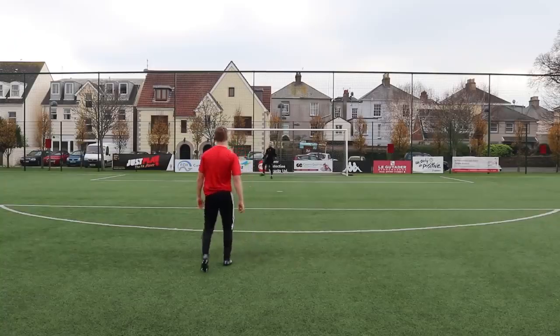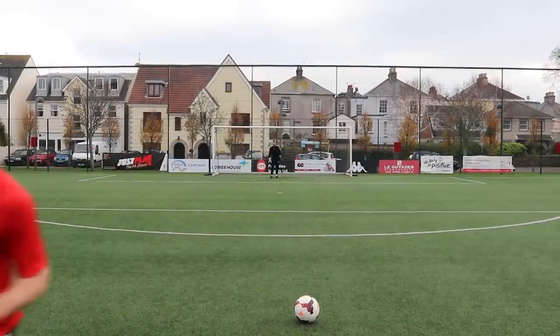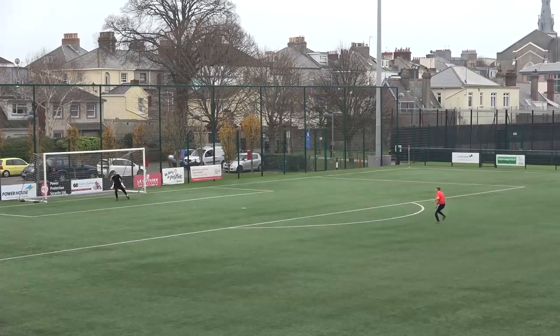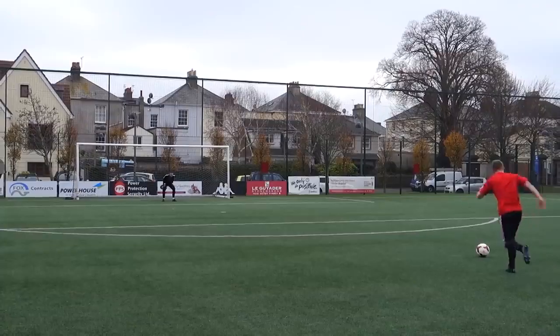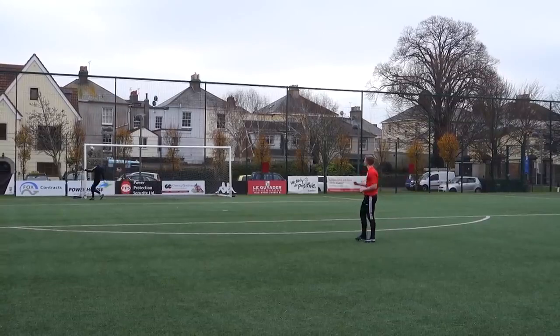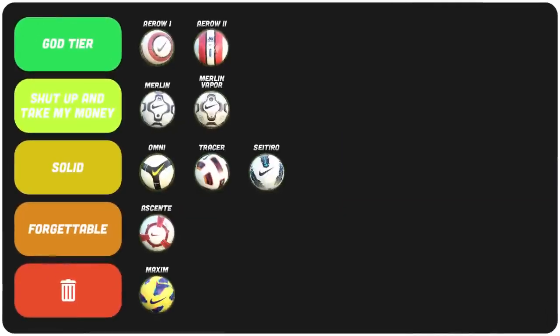Oh, that's skill. You're a superhero. What a goal! Just outstanding! Yeah, that'll do for that ball. It will go with forgettable.